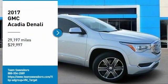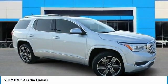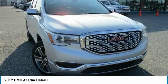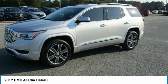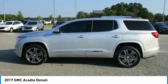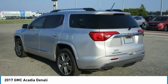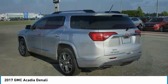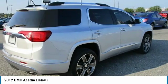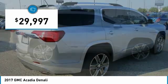Stop by and take a look at the 2017 Acadia. The GMC Acadia has great capability coupled with exceptional safety, offering better highway fuel economy than any other 8-passenger SUV, advanced technology, and thoughtful ergonomics. The Acadia is a premium utility that rejects compromise and is priced below $30,000.